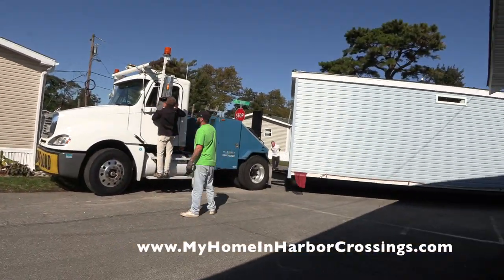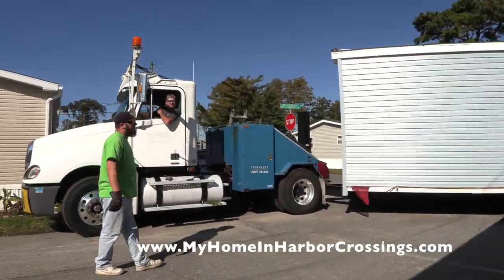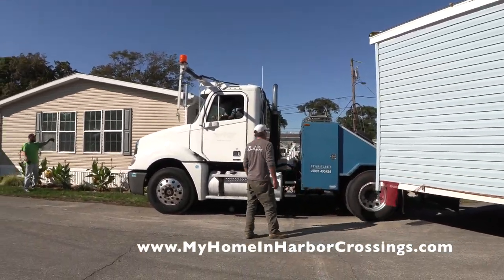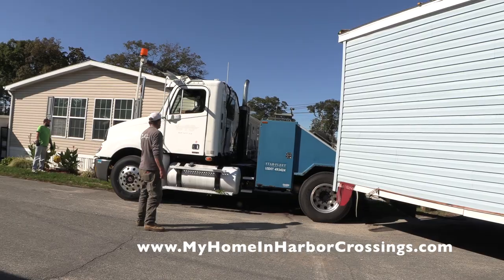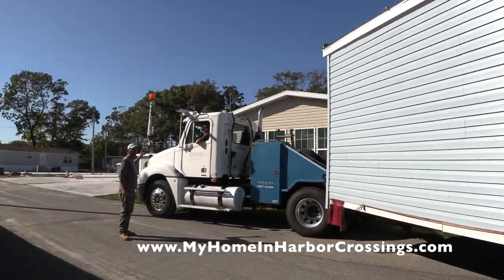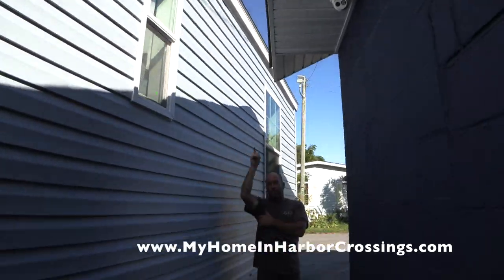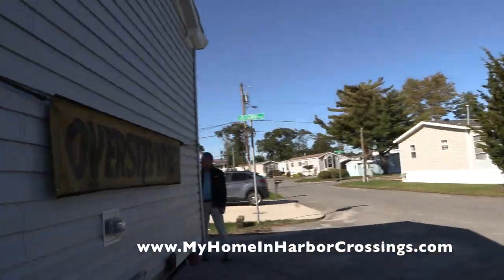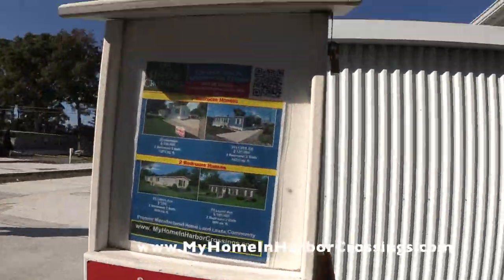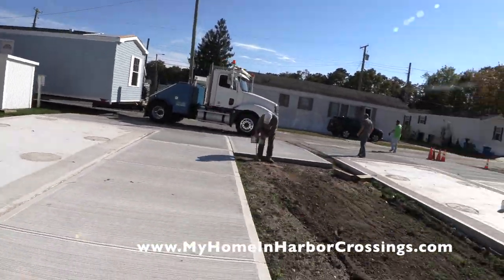So here you see the four lots, and we'll be receiving one house at a time. Still working on making that turn. Oh, that's touch and go, but they've never had a problem. I'm always impressed. There's our flyer. All right, now you see the foundation and the two parking spots and the patio.